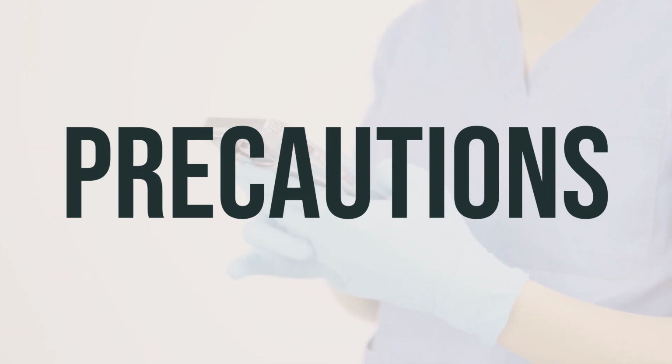Children and teenagers less than 18 years old should not take aspirin if they have chickenpox, flu, or any undiagnosed illness, or if they have recently received a vaccine. In these cases, taking aspirin increases the risk of a rare but serious illness called Reye syndrome.